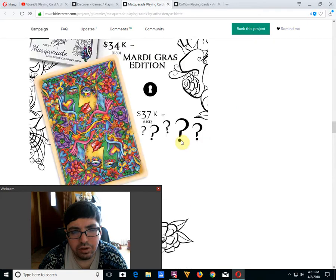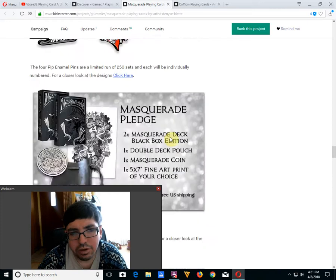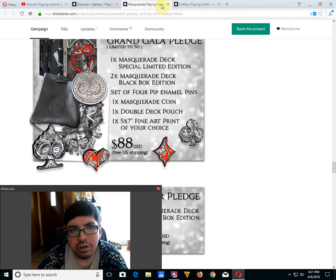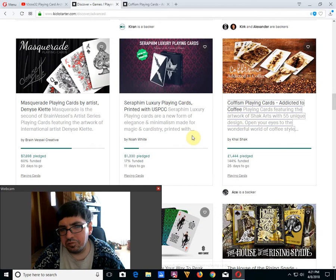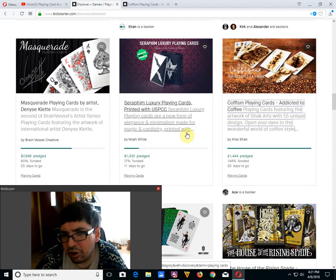There's also this Mardi Gras edition that is locked. I'm not sure if they're going to unlock it. And I'm pretty certain it's USPCC printed based on their previous decks. Next we got the Coffeeism playing cards by Carl Sock. It is funded, 25 days to go, very low goal.